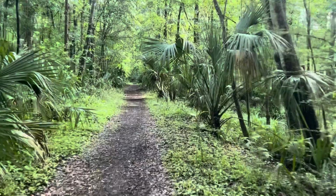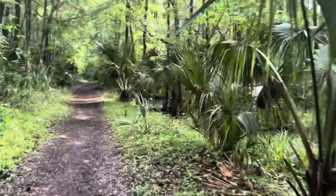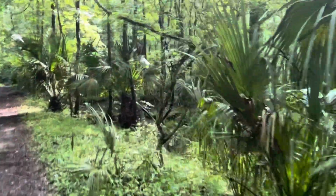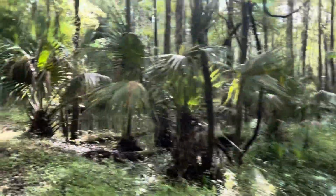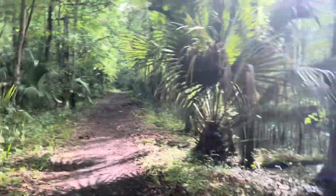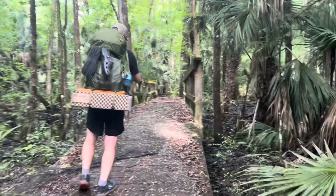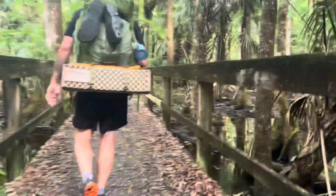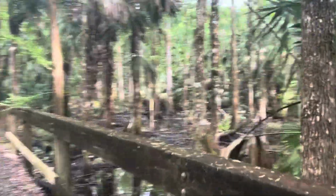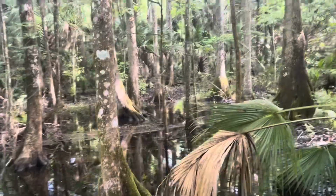It's considered Marshall Swamp. Marshall Swamp, yep. Yep. Beautiful in here. All right, here's our first bridge. A little slick right there. Got minnows in the water.